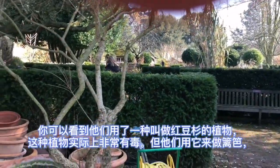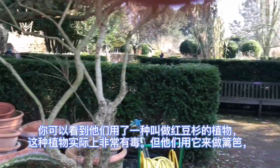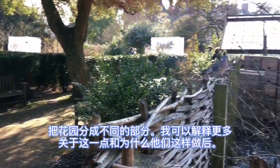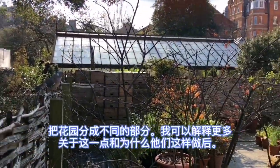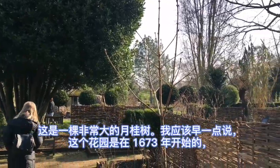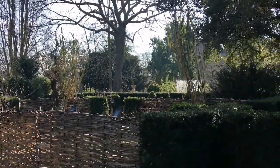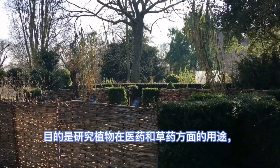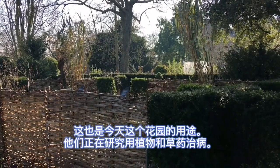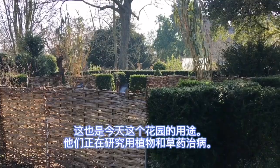And here you can see they've used a plant called yew, which is actually very poisonous, but they've used it as hedging to divide the garden up into different sections. And I can explain a bit more about that and why they do that later. This is a very, very large bay tree. And I should have said earlier that the garden was started in 1673, for the use of plants in medicine and herbal remedies, and that's still what the garden is used for today. They're studying the use of plants and herbs as cures for illnesses.